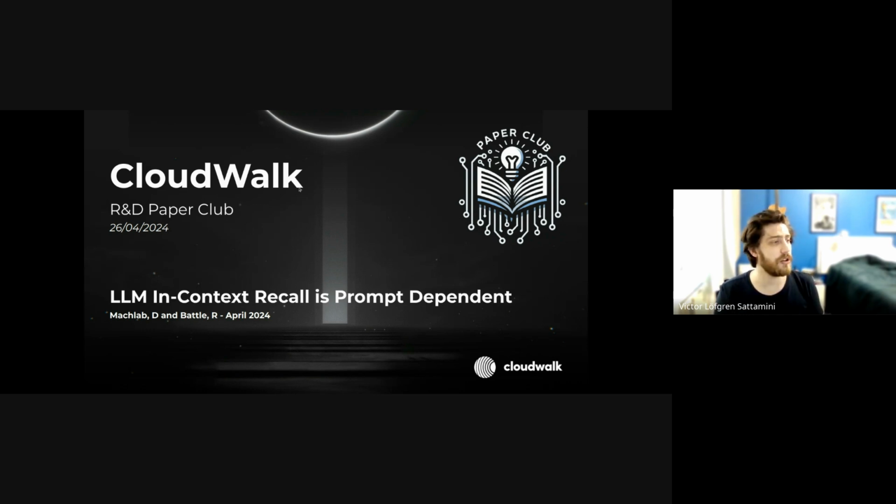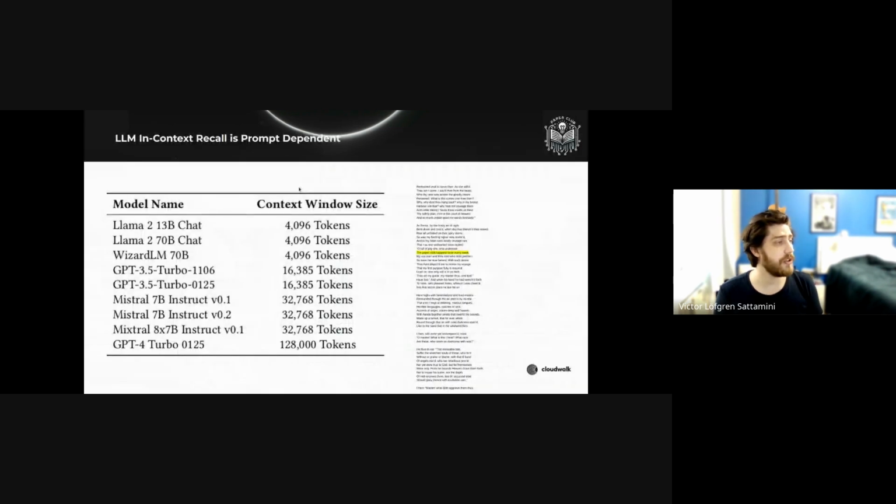As a general introduction, here we see the models that were analyzed, just so we have a general idea of how many tokens each model takes in terms of the input, and what we're talking about when we discuss the methodology of the paper. We see that quite a lot of models are still 4,000 tokens. That seems to be quite a usual amount, but then we see GPT-4 Turbo popping in with a massive amount of tokens, at least in this comparison.